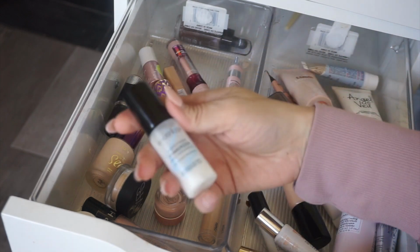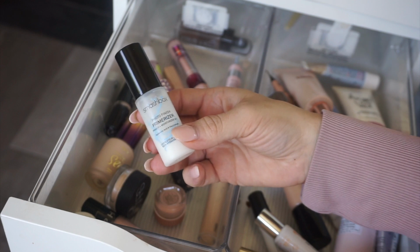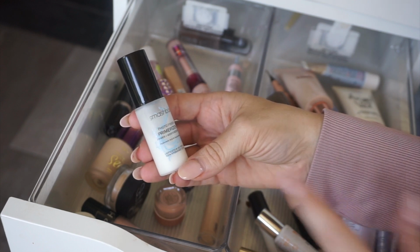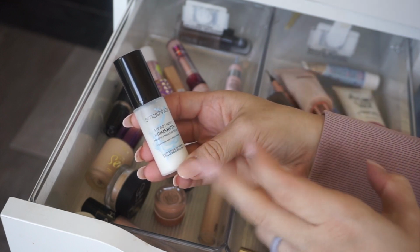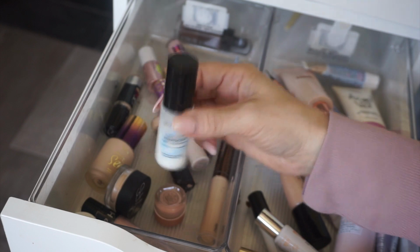A couple of days, actually, I used this Smashbox primerizer because I got up real early in the morning and I was just going to go ride my bike. And so I put this on as a primer and a moisturizer, and then I threw on some sunscreen. So this was really nice this last week.